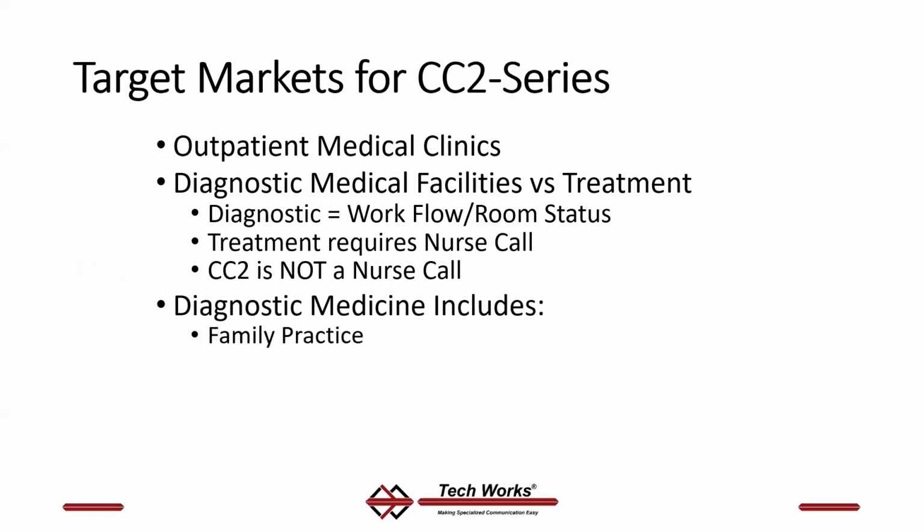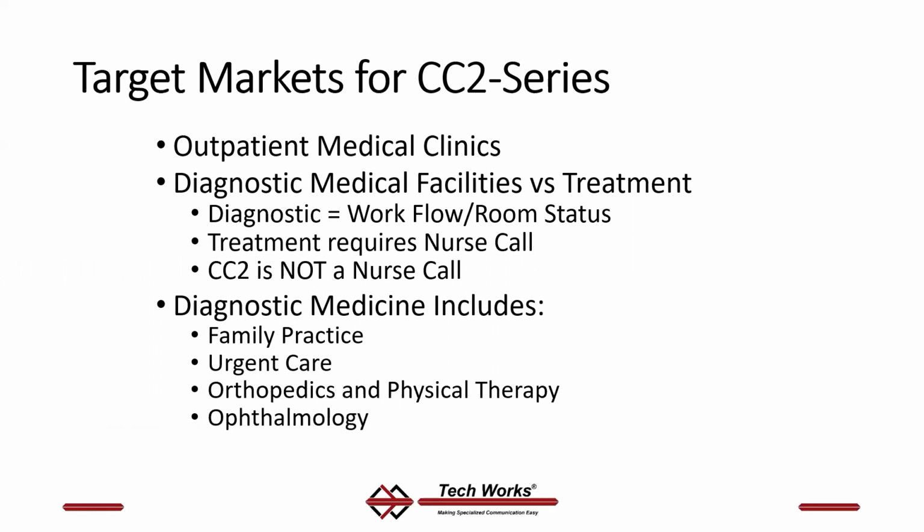Diagnostic medicine includes things like family practice, urgent care, orthopedics and physical therapy, ophthalmology. Those are just a few things. Dermatology is another one that comes to mind. But these are facilities where there is not a life safety issue.